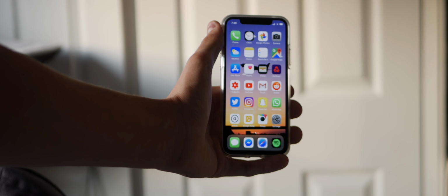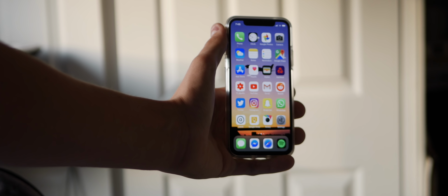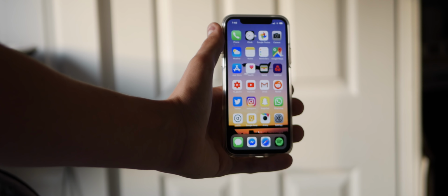So I've been using the XS as my daily driver now for the past week, and in that time, I've just about got the grasp of pretty much everything this device has to offer, and I'll be putting all of my thoughts into my full review, which will come in the next few days. But there is one thing about this phone that really needs to be brought to light, and that is the cellular and Wi-Fi reception. So just a little bit of context before I get into it.